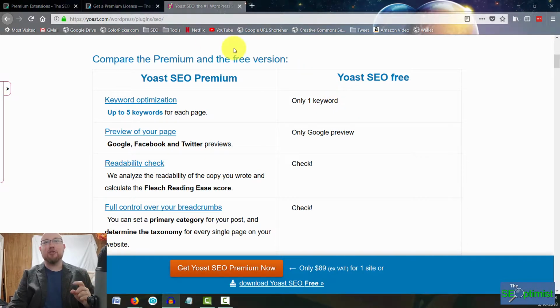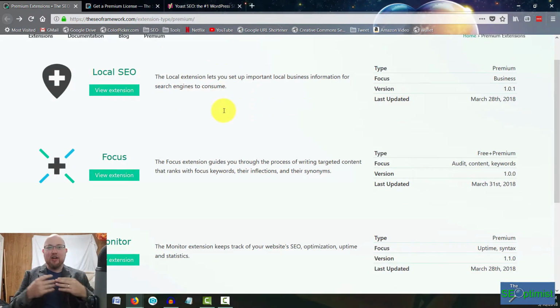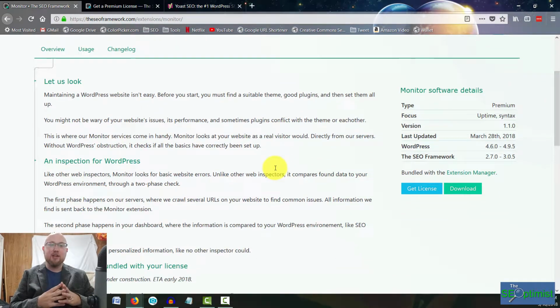And then switching over to The SEO Framework, they talk about their monitor, which helps keep track of uptime on the site, when people were there and how long, and things like that. When there's conflicts between plugins that are causing issues. But I'll say a couple things on conflicts. It does happen in WordPress, and it's something to pay attention to.